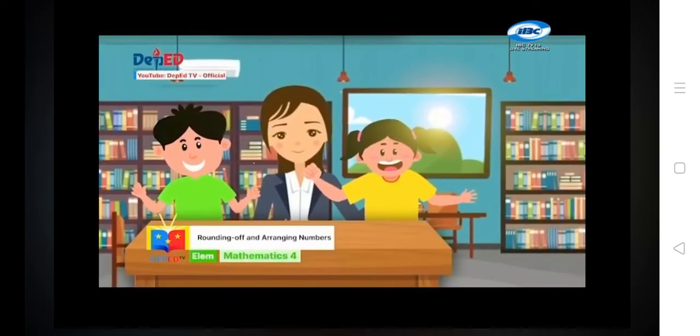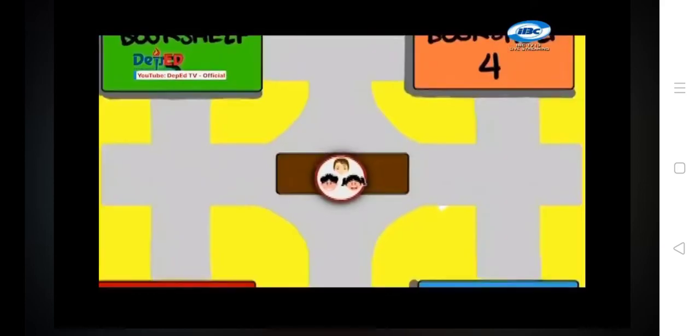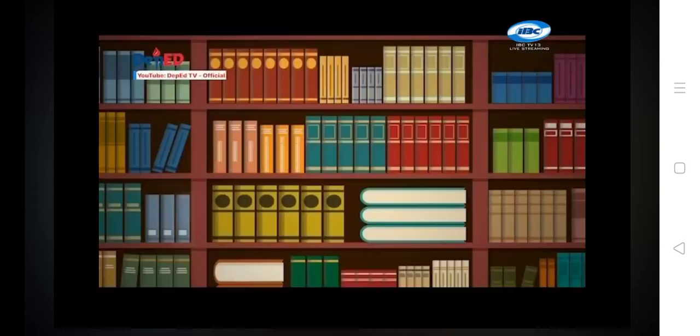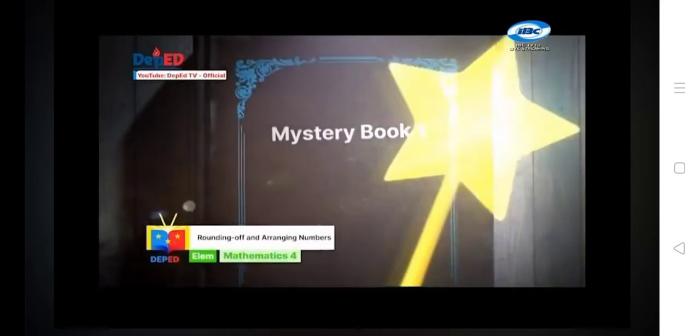Hi, Mathdali buddies! We are now complete and we are ready to discover what is inside the mystery box. Teacher, Tanya, Mathdali buddies, look! I think this is the first book.